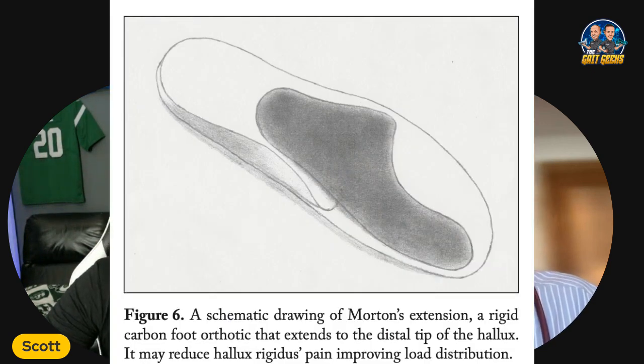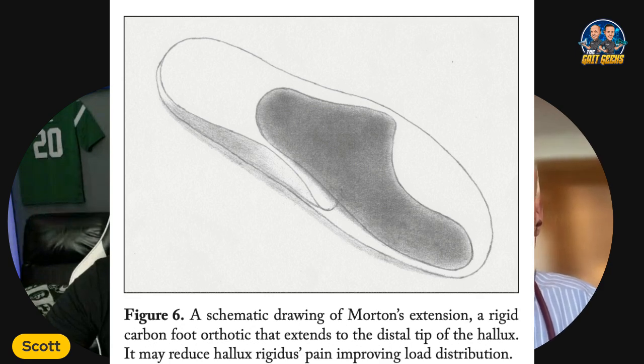Why don't you talk about that a little more? And I think we got a couple of slides on that, Scott. Yeah. So here's the Morton's extension, right? What that Morton's extension does is it tries to further limit or prohibit that extension from occurring, because in a lot of cases when it tries to occur, it's painful. It's not the best situation. So by extending this carbon plate, that's what this is, it's a carbon plate that extends down the medial aspect by the first to really limit the amount of extension or dorsiflexion that occurs in that first MTP.